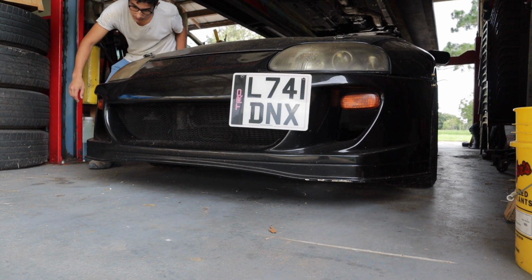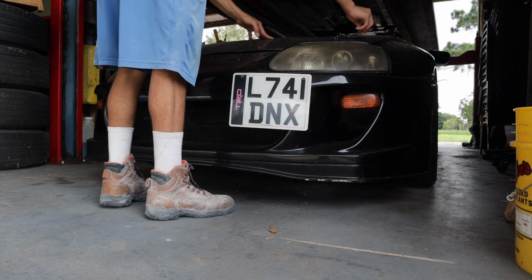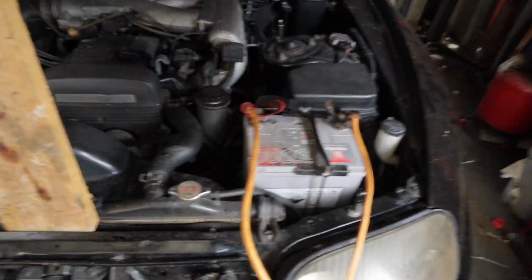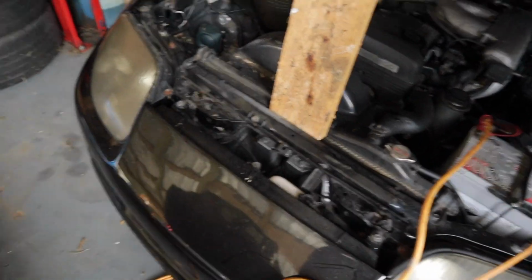Seems like this one is completely dead. Gotta check the battery. I had to bring this Supra back to jump this one because it seems like this battery is completely shot, dead. So I'm gonna let it charge for a few minutes and give it a crank.